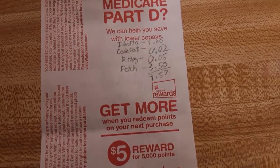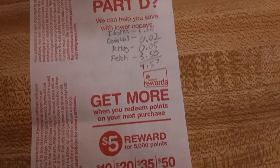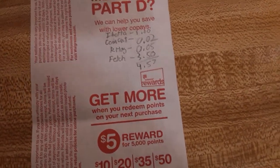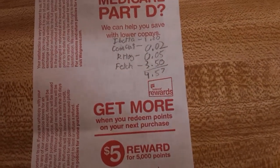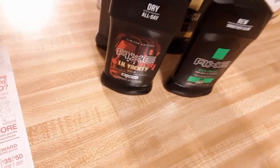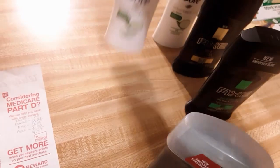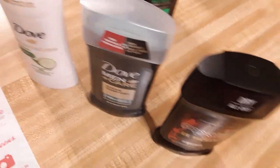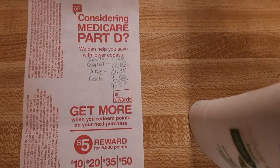I did get $1 back through Ibotta. I think it was 75 cents for any receipt, and then I had a 25-cent any men's deodorant that I was able to use. 2 cents from Coin Out, 5 cents from Receipt Hog, $3.50 through Fetch. I don't remember the exact price breakdown, but there was something on the Axe, there was something on the Dove Men Care, as well as the Dove Advanced Care. So in total, I was able to get $3.50 back for that, making a total of $4.57 back in additional savings.